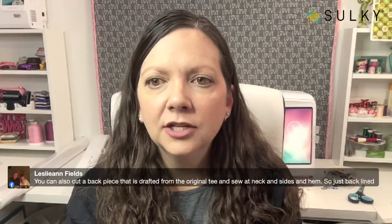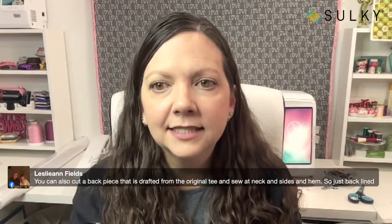Leslie Ann says, you could also cut a back piece that is drafted from the original tee and sew it at the neck and sides and hem. Okay, yes, so just the back is lined. So many different options. And that's why we come together here on So What? Because everyone has great ideas to bring to the party. And that's really what I love about this community so much.